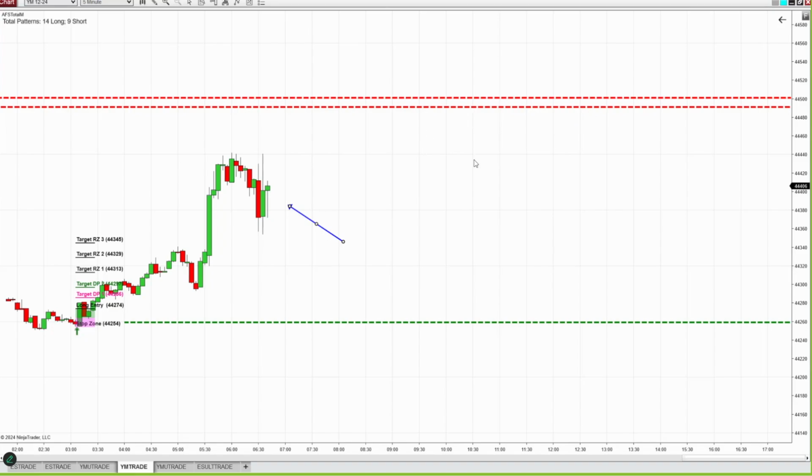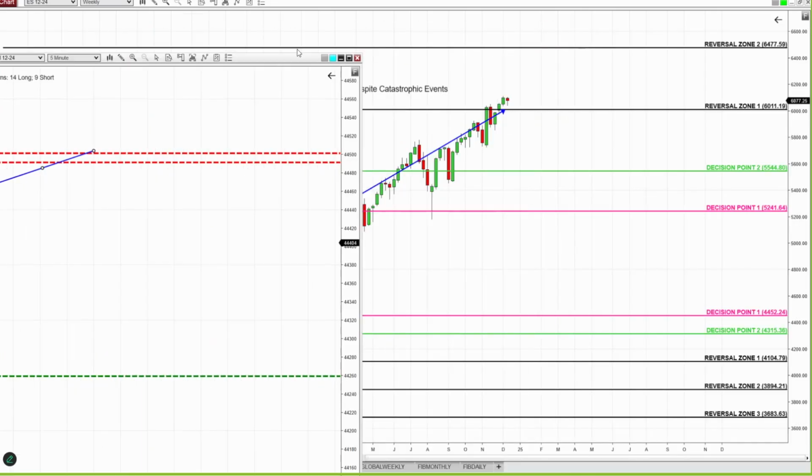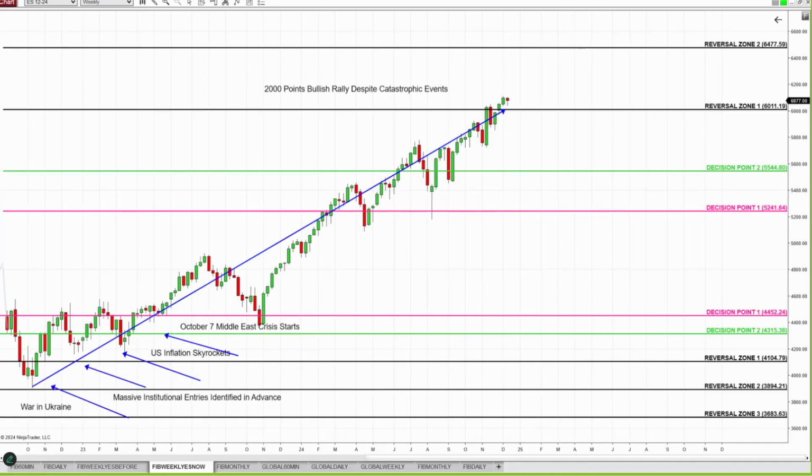Institutions holding positions for months and years. Retail trader cannot afford to trade with giant stops. Retail trader, ultimate precision is crucial. And that's where we are, stuck in pain on Dow. And that's where we are, stuck on S&P.